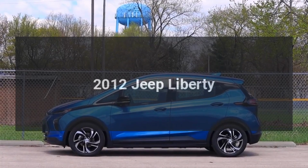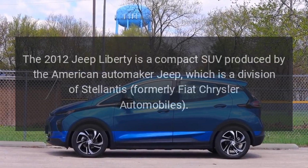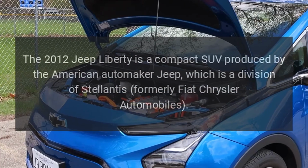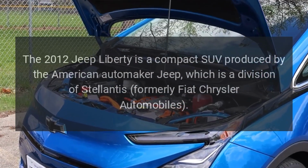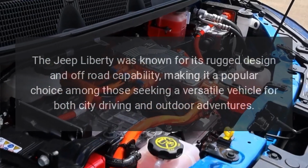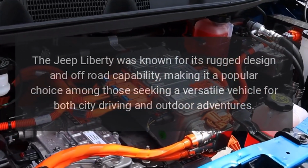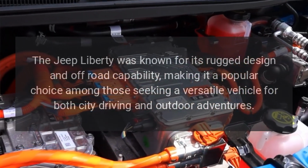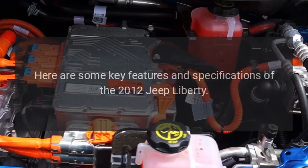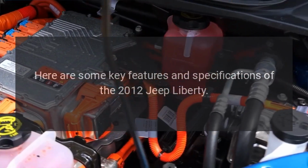2012 Jeep Liberty. The 2012 Jeep Liberty is a compact SUV produced by the American automaker Jeep, which is a division of Stellantis, formerly Fiat Chrysler Automobiles. The Jeep Liberty was known for its rugged design and off-road capability, making it a popular choice among those seeking a versatile vehicle for both city driving and outdoor adventures. Here are some key features and specifications of the 2012 Jeep Liberty.